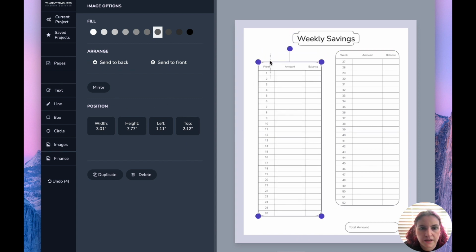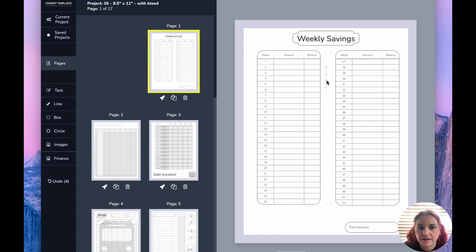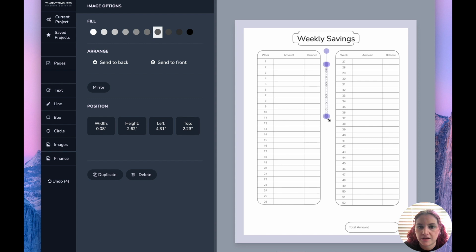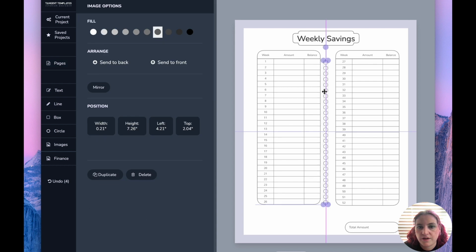Send back. Yeah, if you have a problem grabbing anything in this, you can just always do send back and you'll be able to get the element that you want to use. So let's make this a bit bigger. There we go. So if you want to add checkboxes, circles, something for people to tick when they've made their savings, we've done that for you.